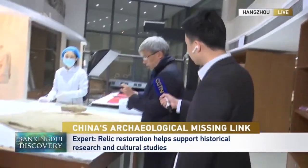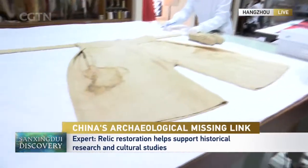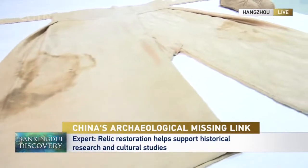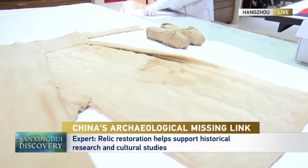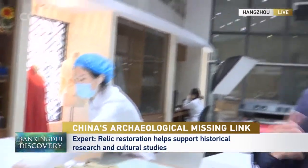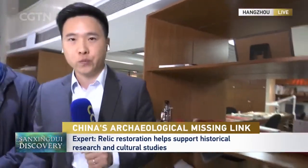So these are the trousers and also the shoes. A pair of shoes we found in Zhejiang province from the Southern Song dynasty. The Southern Song dynasty is more or less 800 years ago. At that time, Zhejiang became the home of silk production. And okay, thank you very much. That's Dr. Zhao Feng from the China National Silk Museum.